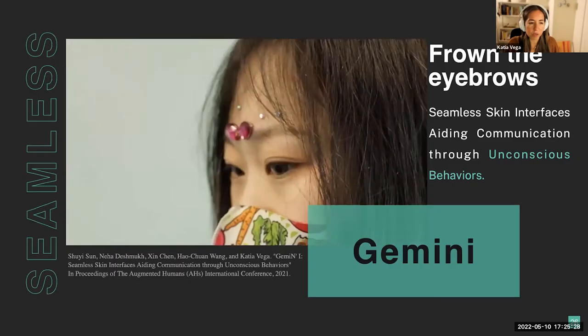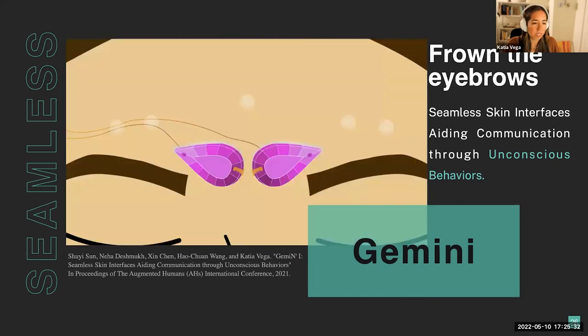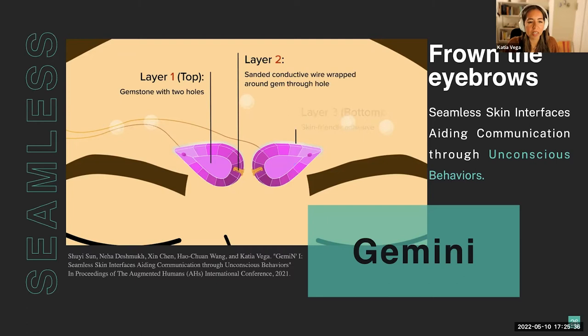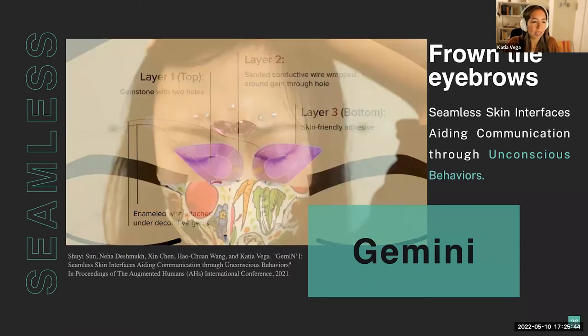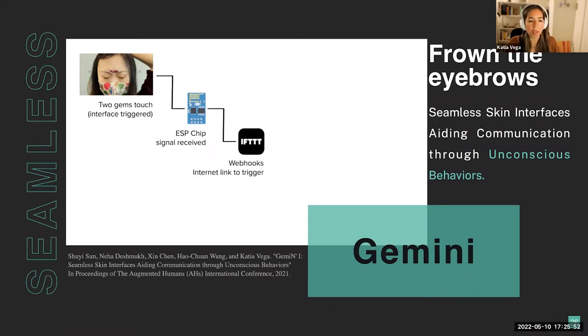You can see over here how by frowning, it's just like a switch, and those layers are connected, and we just use an MLS wire that could also be hidden in between the jewels. In this case, we were using some chips and connecting to Alexa.